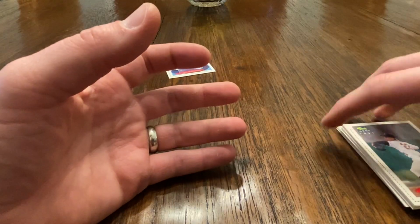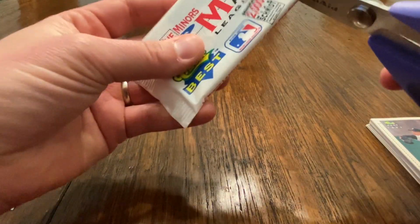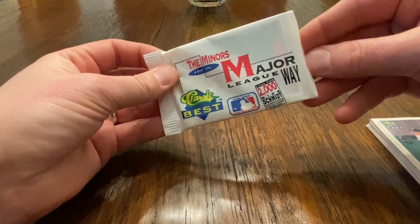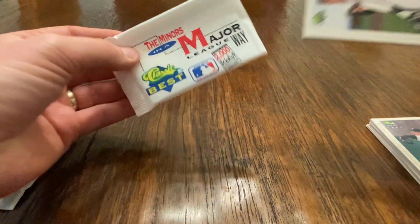Yeah, so love to pull the Chipper. We shall see.